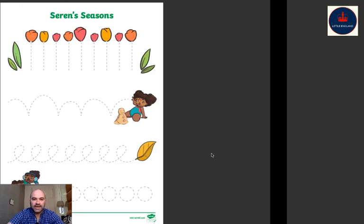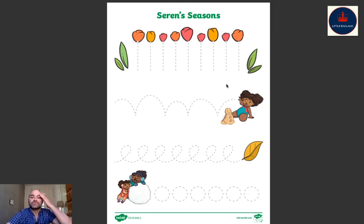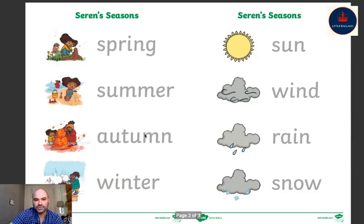And then next we have these worksheets here. So I want you to practice your handwriting. You need a pencil, okay, and you need to trace down the flowers, okay, trace down, go slow. And then use your pencil to trace here as well, and so on, okay, go slow though.